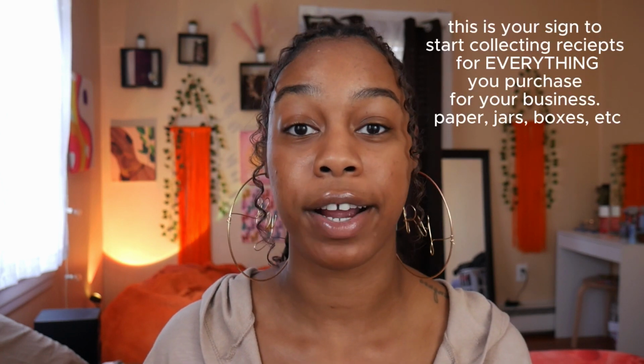Not just the money that you spend on your business every month, but all the costs and all the wages. This is why it's very important to keep receipts when you're buying inventory. That way later down the line, when it's time to come up with your pricing formula or pricing for your product, you have an actual number to use.